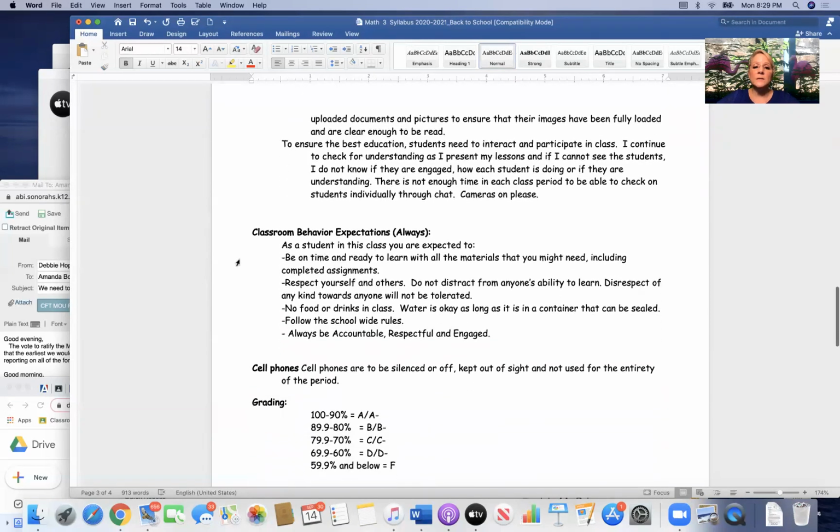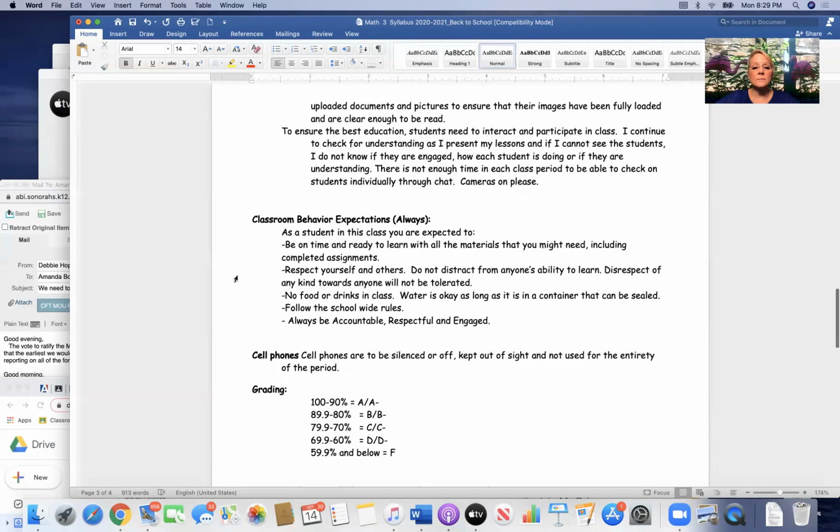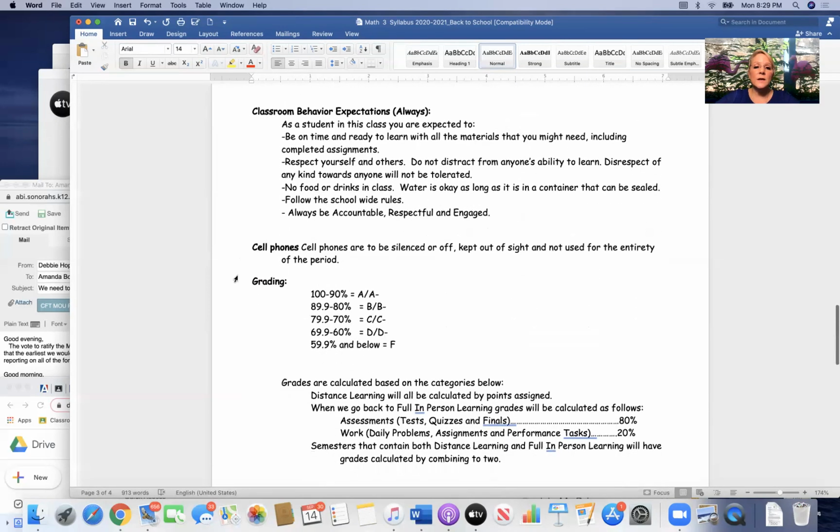To ensure the best education, students need to interact and participate in class. I continue to check for understanding as I present my lessons, and if I cannot see the students, I do not know if they are engaged, how each student is doing, or if they are understanding. There is not enough time in each class period to be able to check on students individually through chat, so please, cameras on.